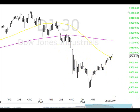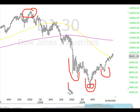Now, the first thing I do notice when I'm looking at this market is simply this. We can clearly see that we had a high up here. This was the high point up here. Then the market started to really step down through here, and then we made a bit of a low point down here in March 2009. But if you have a look, it looks like a bit of a shoulder, a bit of a head, a bit of a shoulder. You can see this here is the left shoulder, this here would be the head, and this here would be the right shoulder.